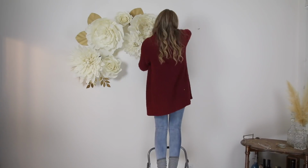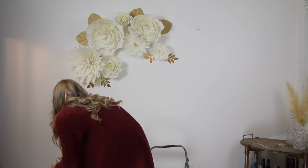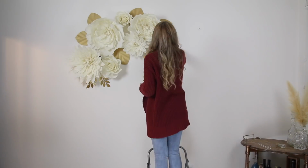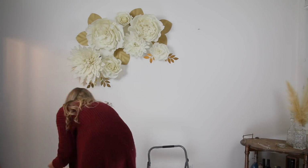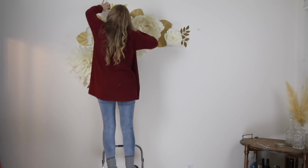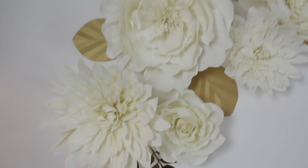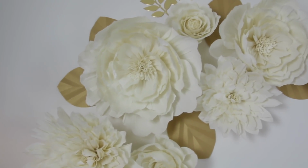Y'all, paper flowers are so expensive. And again, just like the macrame, with good reason. It is so hard to find good quality paper flowers for an inexpensive cost, and these, my friends, these are amazing. And I'm so thrilled that I found them, and I'm so thrilled that I tested them out, and I'm so thrilled that I'm gonna use them in my kid's bedroom. If we're being really honest, I'm just happy I get to keep these.